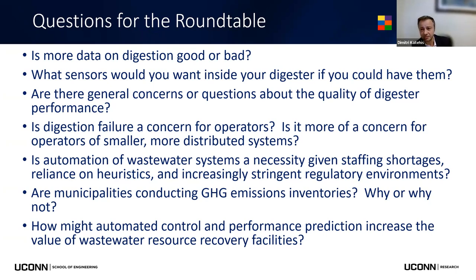With respect to digestion specifically, it really depends. I hate to say this. I remember my consulting days now. It really depends where you are. If you have digesters that have relatively decent base loadings and there's not a lot of perturbation, the level of data collection that you actually need is, frankly, minimal.